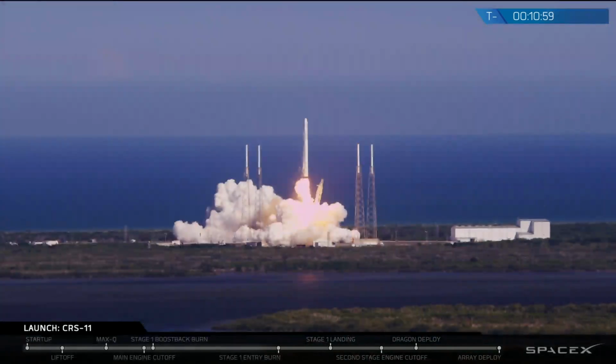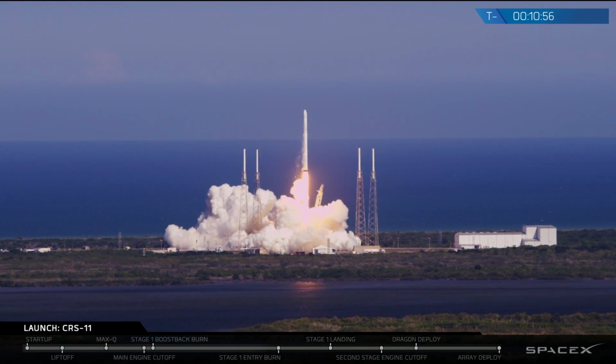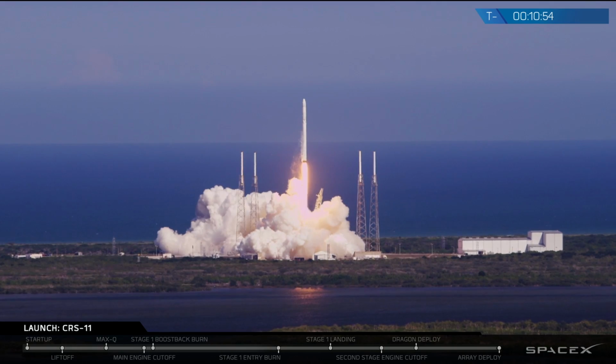One of the key parts of the reuse process has actually been NASA. They've been a great partner through this whole process, providing us with guidance and lessons learned from shuttle. So they have been pivotal in getting us to the point we need to be at today to refly this capsule.